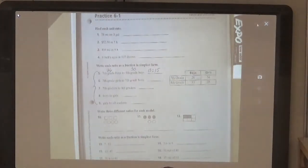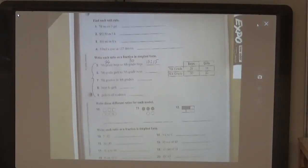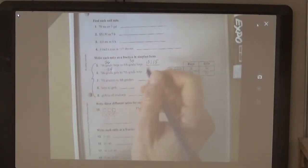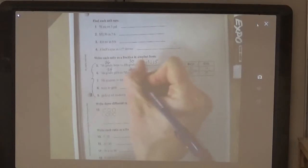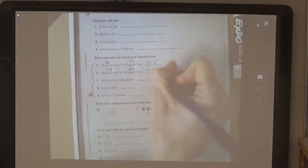How about 7th grade girls to 7th grade boys? So again, look at the chart. How many 7th grade girls are there? 34. From the chart, 34. And 7th grade boys, 26. So reduce those numbers to 17 to 13.